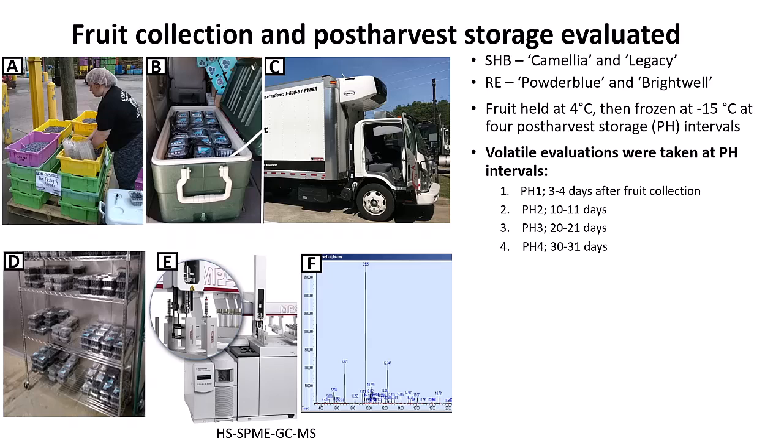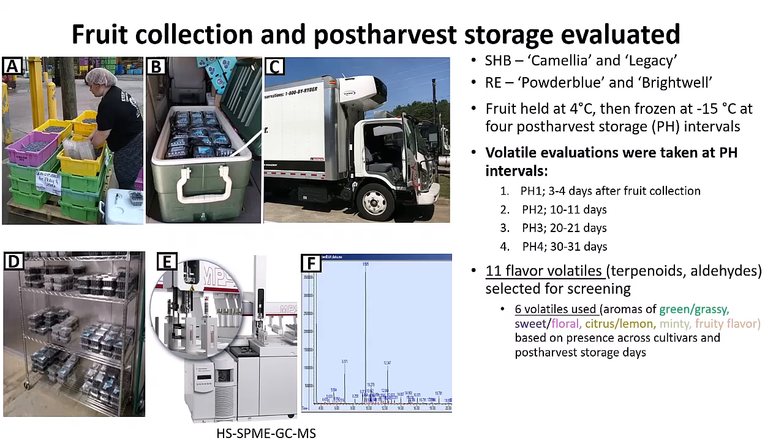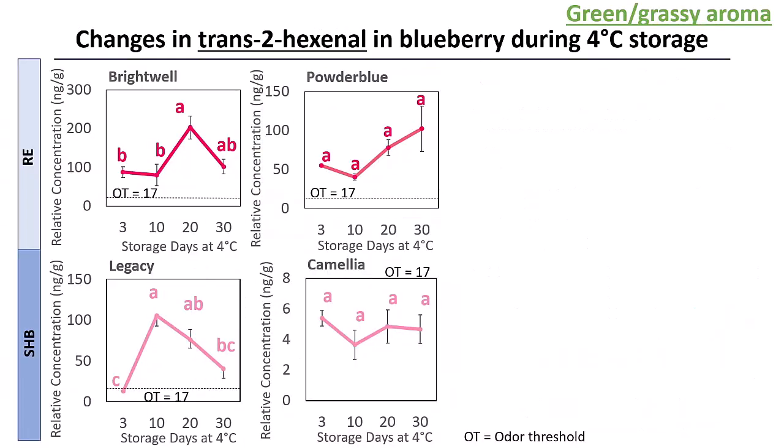Time point 1 was 3 to 4 days after collection, so basically as soon as we got the fruit, then 10 days, 20 days, and 30 days. We looked at 11 flavor volatiles from those 2 main groups that we talked about, and we decided to hone in on 6 flavor volatiles, mainly because they were present in all of the cultivars across the time points, so we could get a good look at them. And we looked at compounds that contributed to the green grassy aroma, sweet and floral, citrus lemon, minty, and fruity flavor. So the results on this, you don't have to pay attention to the trans-2-hexanol. I should have switched that and put the green grassy.